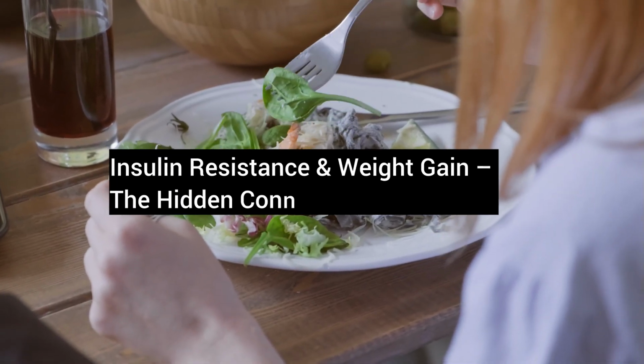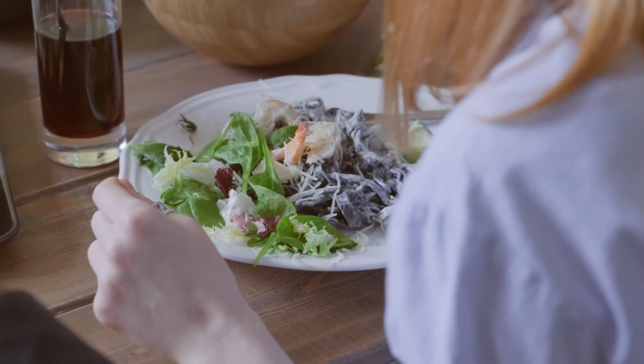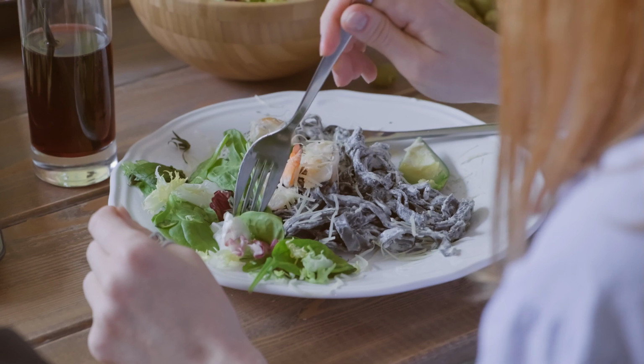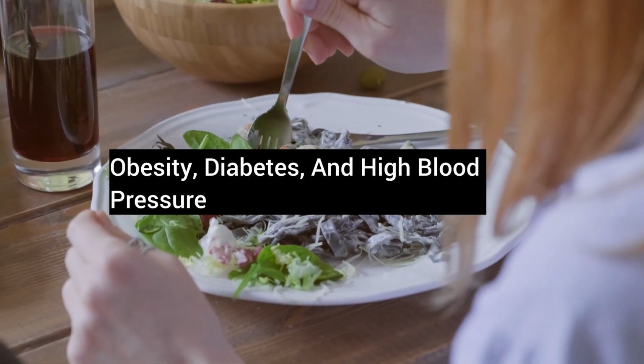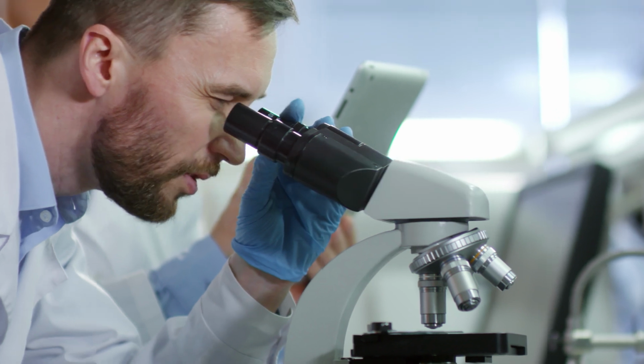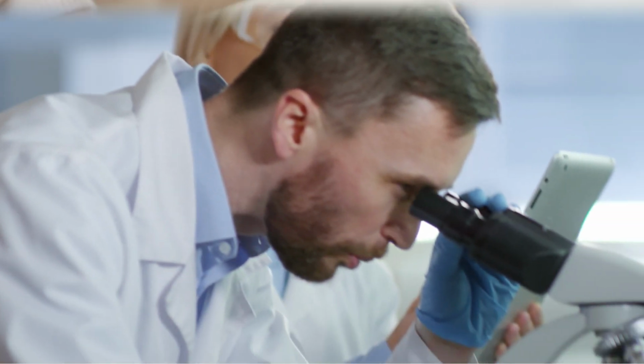Insulin resistance and weight gain: the hidden connection. Insulin resistance is a major factor in chronic health issues like obesity, diabetes, and high blood pressure. Scientists have studied it extensively, with over 900 research papers dedicated to it in just 1 year. Today, we understand that insulin resistance plays a crucial role in weight gain and overall health.